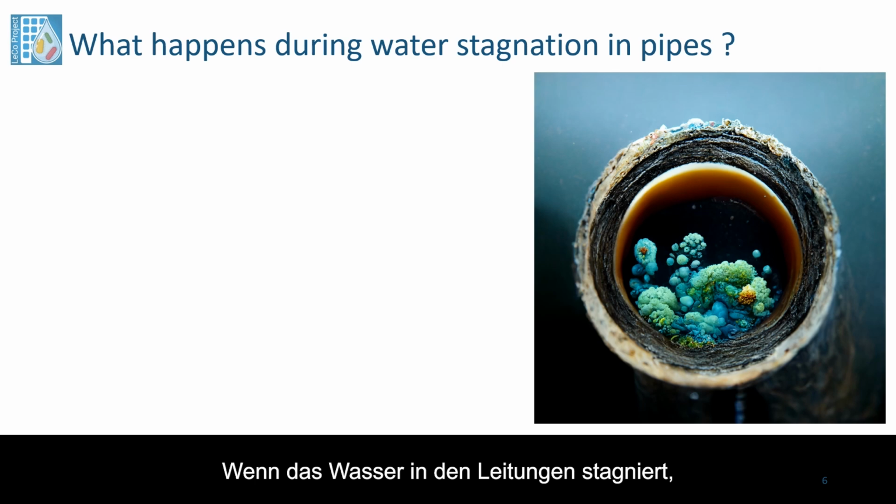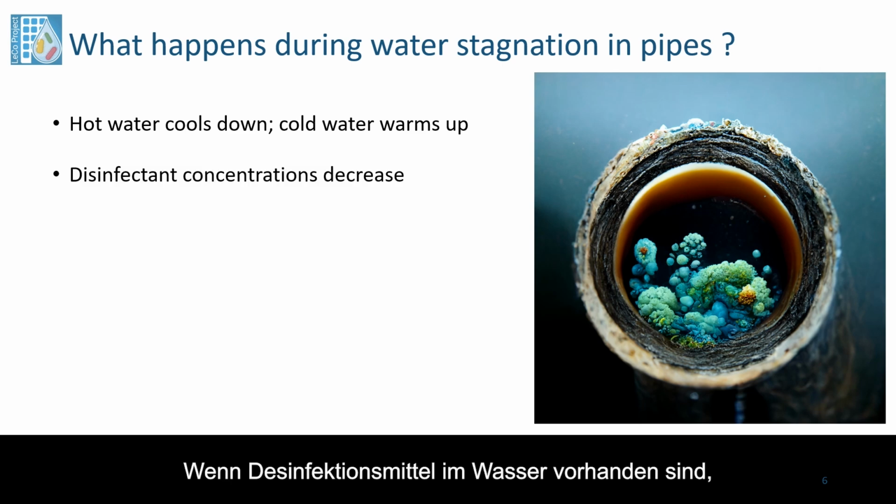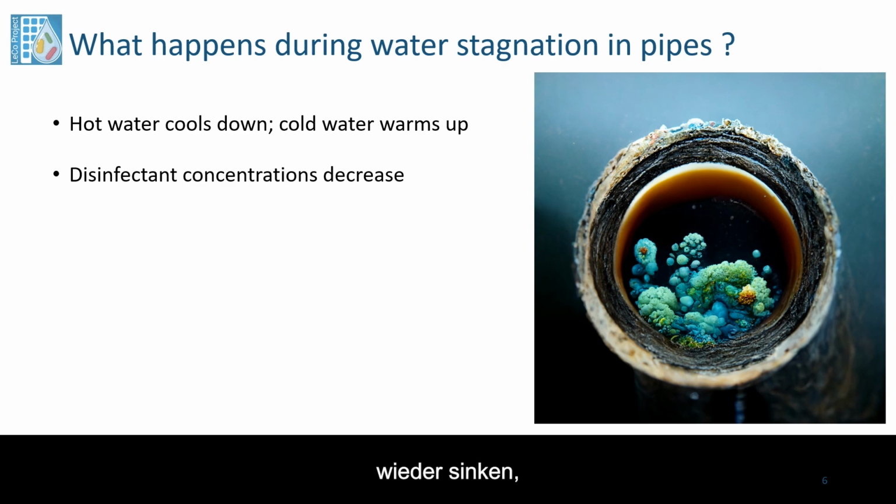When the water stagnates in your pipes, the hot water is going to cool down while the cold water is going to warm up. In both cases, this will go towards temperatures which are more favorable for Legionella to grow. In case there are disinfectants present in the water, these disinfectants will be used up during stagnation, allowing concentrations to decrease, again becoming more favorable for microbial growth.